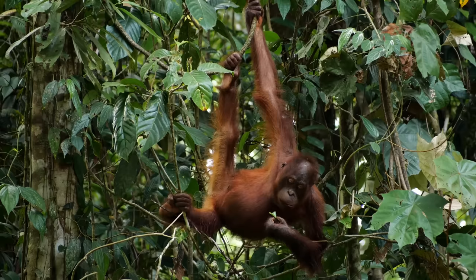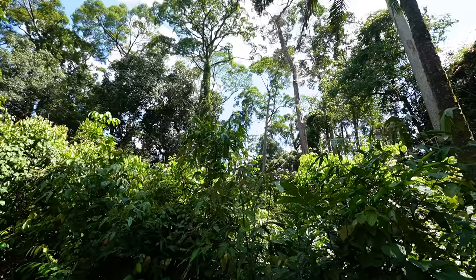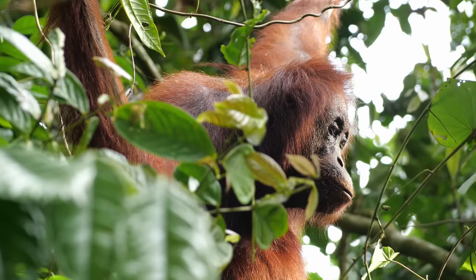And yeah, you could instantly tell that the preservation and conservation of the orangutans is the sole priority here. This is not a zoo, this is a rehab center, and the rainforest is all around. They're free to come and free to go. And well, let me explain a little bit more here on the ground.